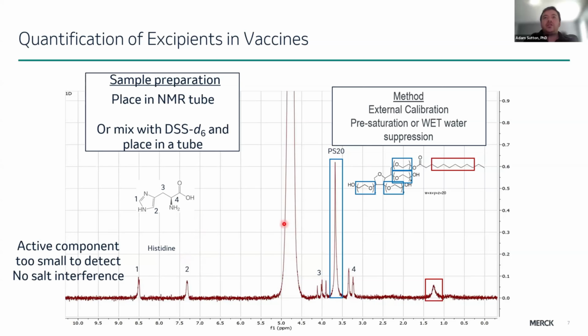In situations where we just measure histidine, we'll take the sample and mix it with our DSS D6 internal standard, which just comes directly as a solution. And so there's not much sample preparation involved when you're just mixing two solutions together. Then you can quantitate the histidine directly from that internal standard. And so the ease of just taking a vaccine sample that's very complex, putting it directly into the system and getting a quantity makes this a very desirable technique.